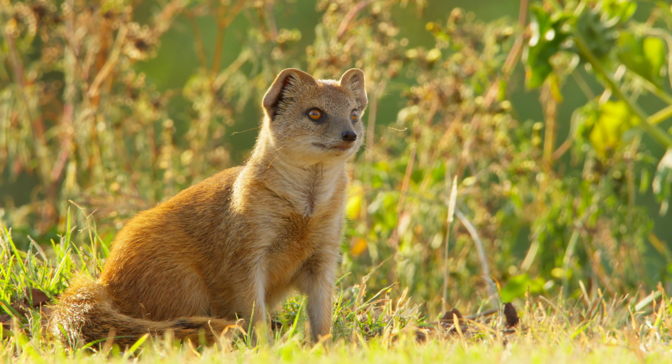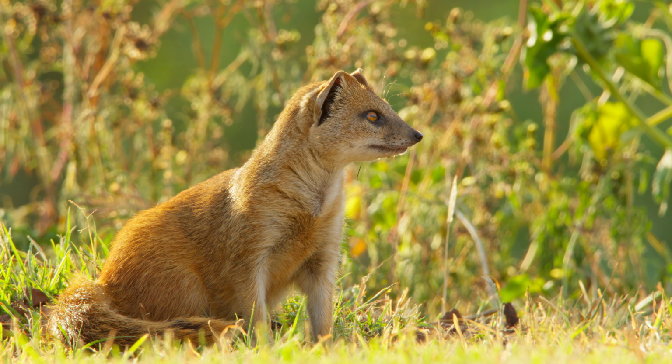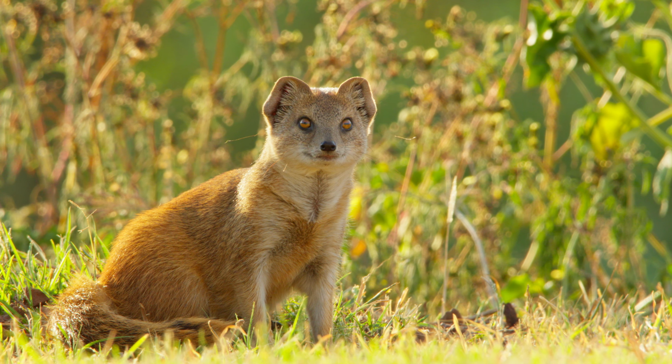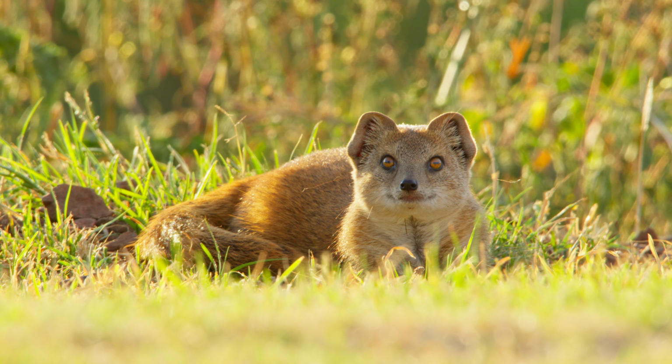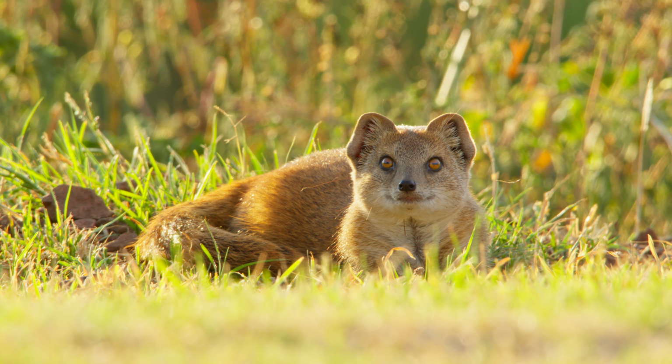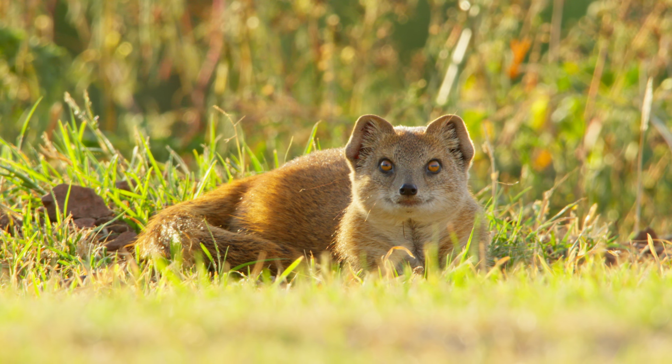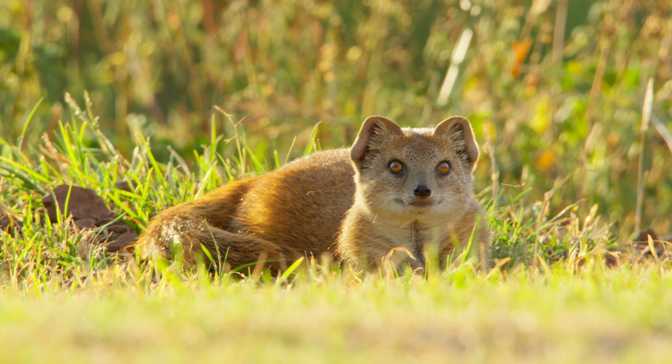The yellow mongoose is also known as the red meerkat, interestingly enough, or suricat. I believe meerkat is the Afrikaans word for suricat. And the yellow mongoose, unlike the slender mongoose, mainly eat insects and amphibians, but have also been witnessed eating carrion, rotten meat. Yeah, they can be quite vicious little things.